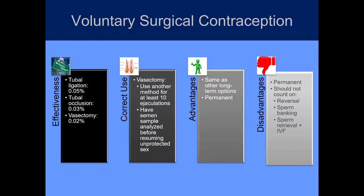And then we wouldn't want to rely on sperm retrieval or egg retrieval and then in vitro fertilization for one really simple reason, expense. For another really simple reason, those procedures are very hard on the body and you wouldn't want to go through them if you didn't have to. So voluntary surgical contraception should be used as, literally it is permanent. I am never going to want to conceive another or any or whatever the situation is, children.